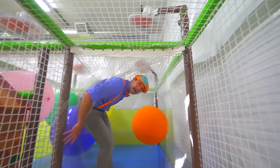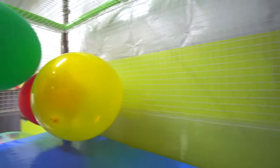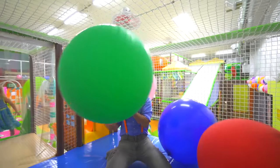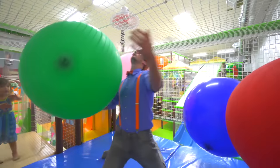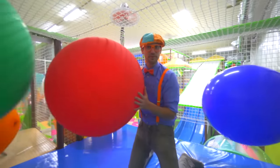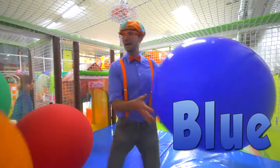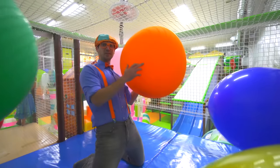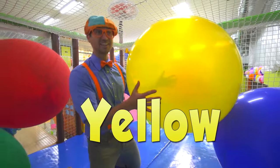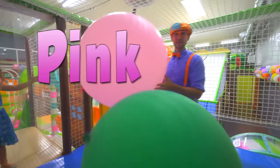This room has giant, colorful, floating balloons. Whoa, look at them. Whoa! This balloon is the color green. This balloon is the color red. This balloon is the color blue. This balloon is the color orange. And this balloon is the color yellow. Oh, hey, a pink one.